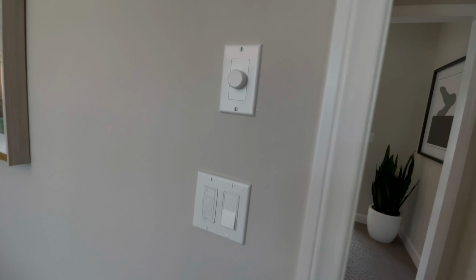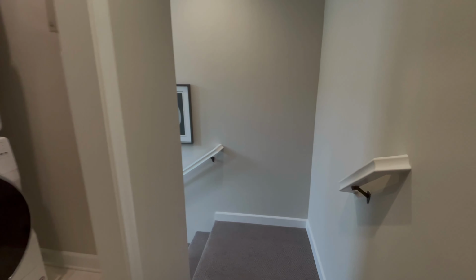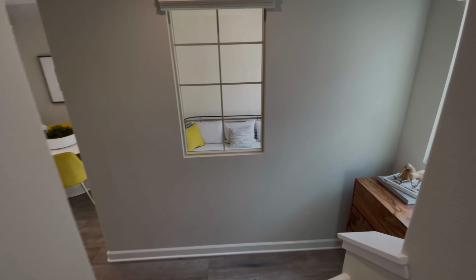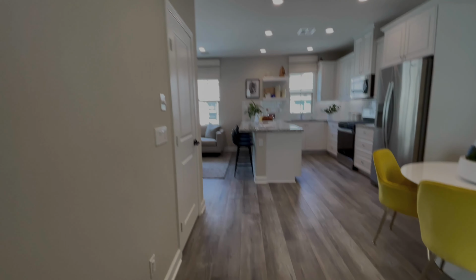What do you think of this one? Yeah, it's nice. Maybe a fan of some sort. Go back down to the second level and check it out. One more look around. Yeah, I like that window right at the bottom. Very nice.